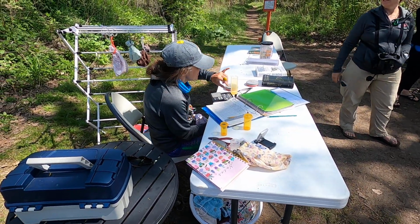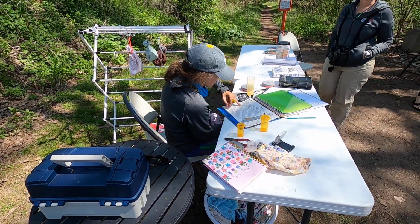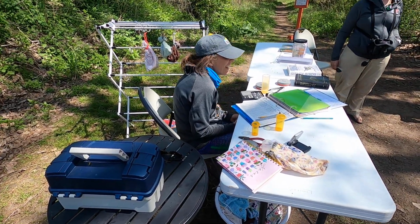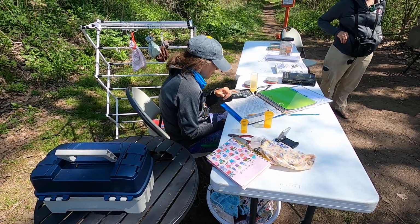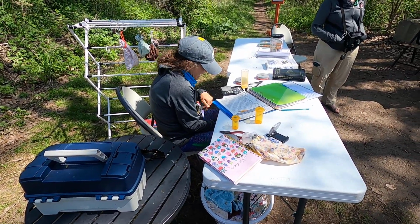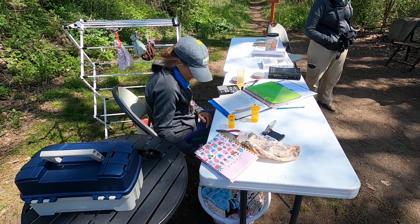Sam, this one must have flown in the net over there because it was the one I just let go. Okay, yeah. That's where it was. Poor thing. Right back into the net. Let him go. He doesn't want to leave. He could be right back in that net again. Yeah, hopefully he'll miss it this time. He knows where it is. He should.